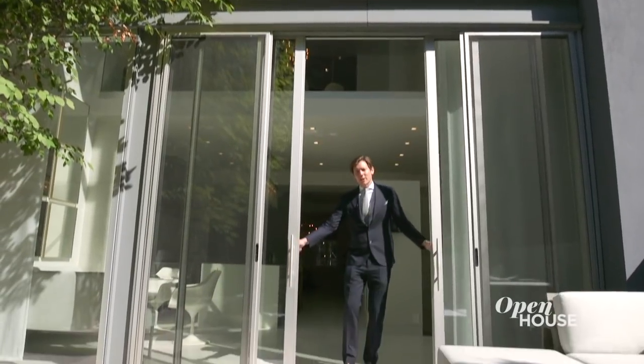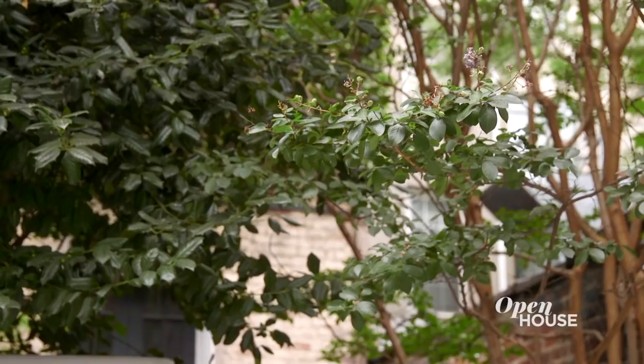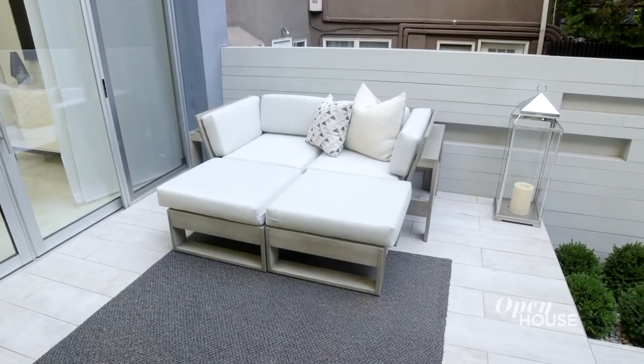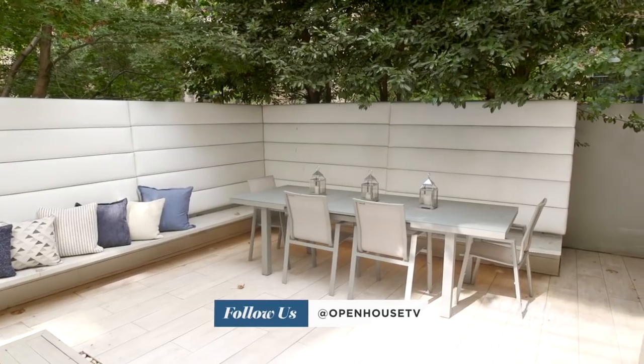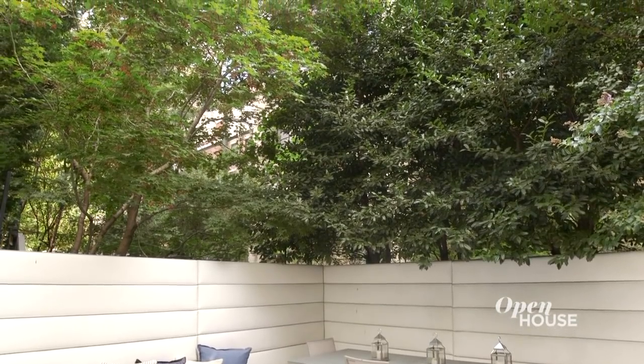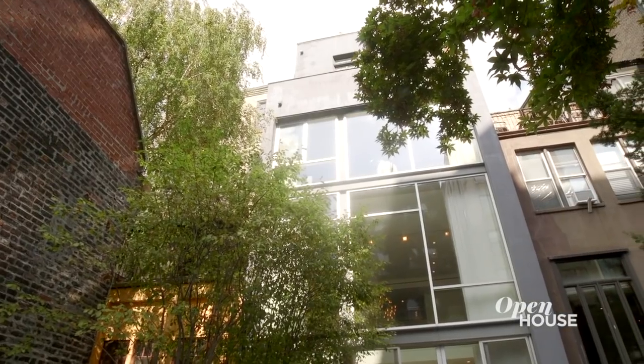And just past these sliding glass doors you walk straight out into this lush, deep garden. What you have is a great space to entertain. You have built-in dining, a gas fire pit, and all of these mature trees that surround this garden make it so lush in here that you forget that you're actually in Manhattan.